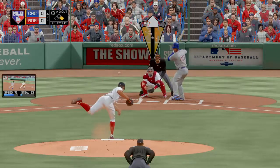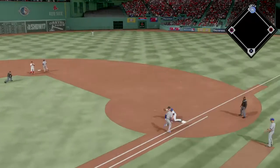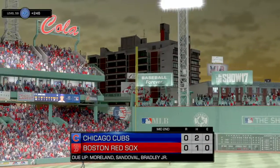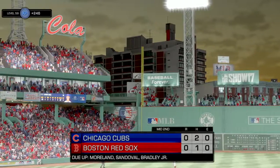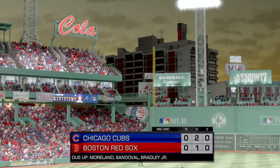From the stretch, here's the pitch. Chopped weakly to the left. Up with it there is Sandoval. Throw on to first gets him, and the side is retired. So no runs on a hit here, no errors, 1 man left on. On now to the bottom of the second, and we are tied 0-0.